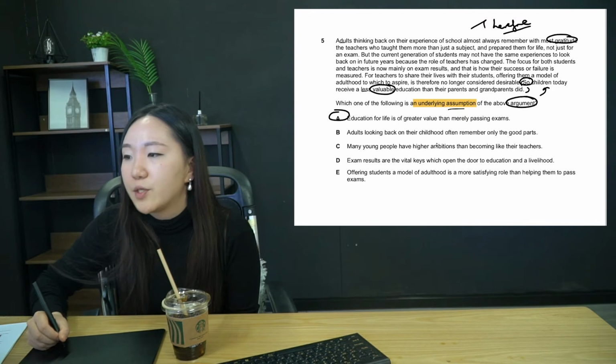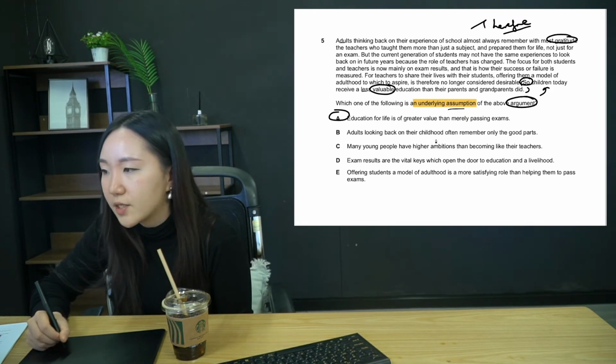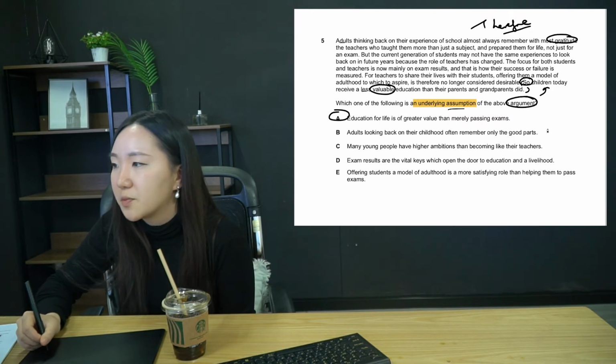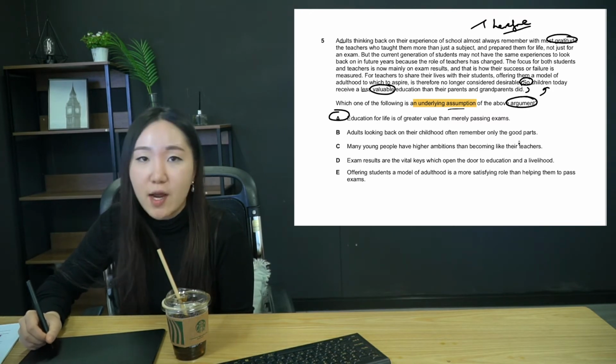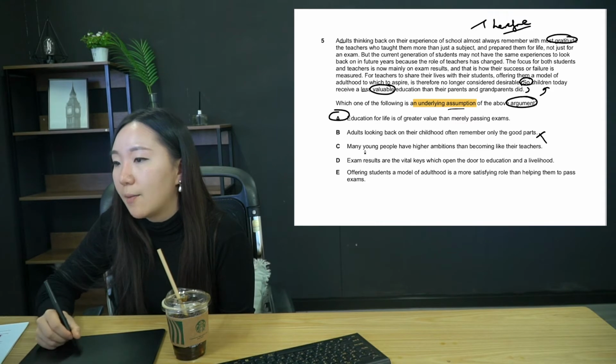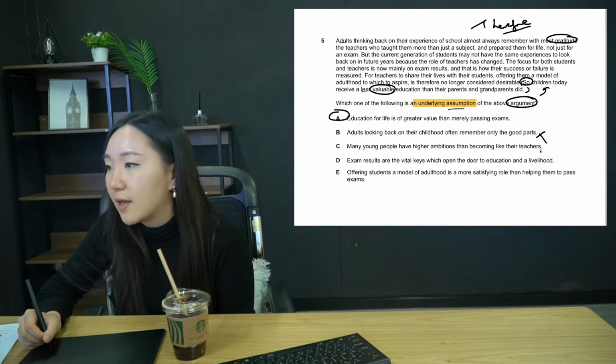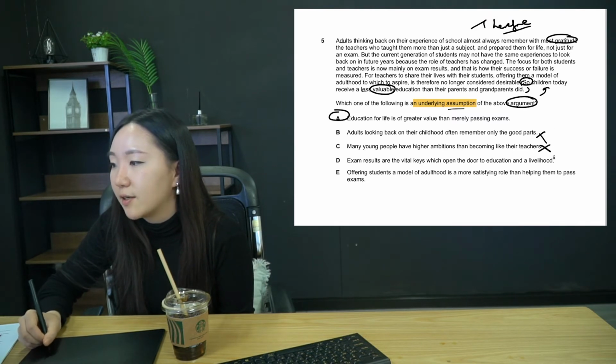But let's have a look at the other options just in case. Adults looking back on their childhood often remember only the good parts. It's not part of the argument. It's not the word we're trying to prove or quantify. Many young people have high ambitions in becoming their teachers. Yeah, I don't know, who knows? But in this case, who cares?